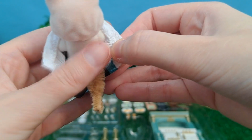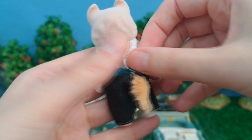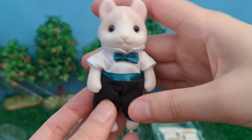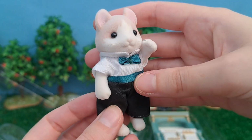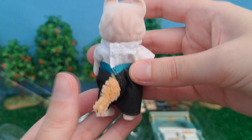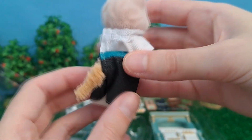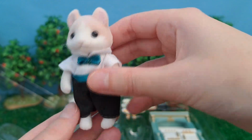You can see his little tail there pokes out through the gap. For the price point, I would kind of expect this to be in two pieces, like some of the more fancy classic clothing. But I suppose it's not the end of the world. It does look very cute from the front.